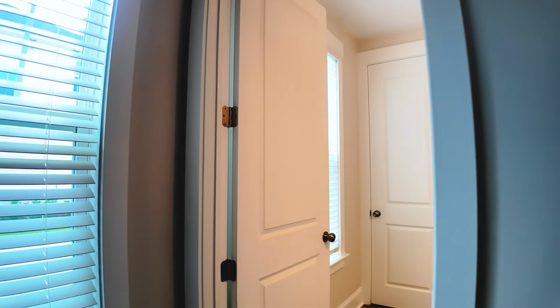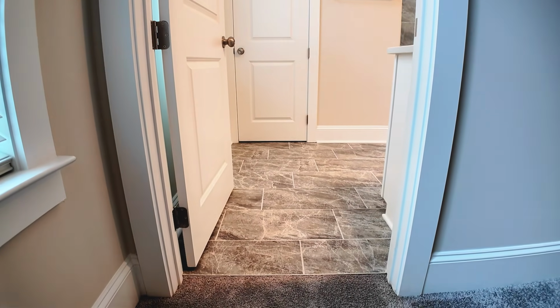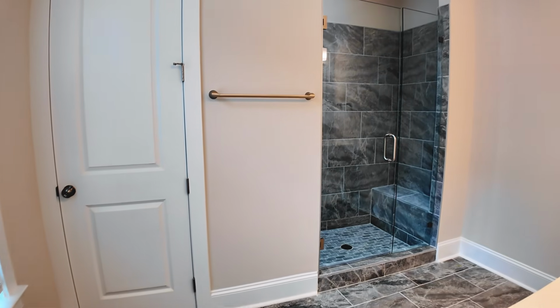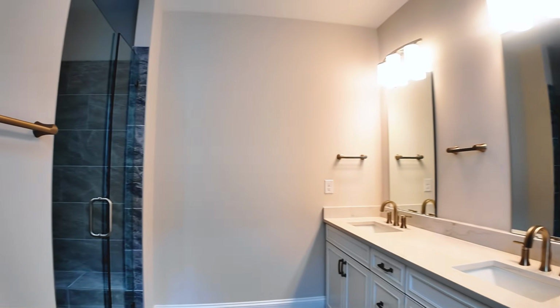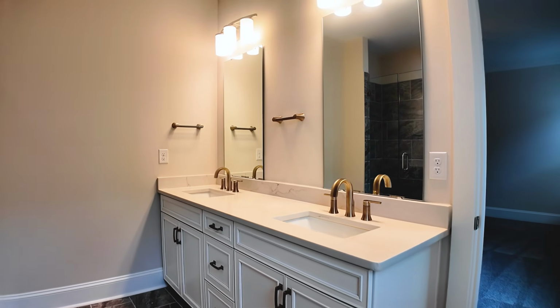And then we've got the primary owner suite bathroom. Transitioning, guys, again to a nice tile floor. You do not have a bathtub in here. They've opted to do the oversized shower, which I have to agree, I like that look. And you've got the same kitchen cabinets, countertops, you've got the dual vanity.